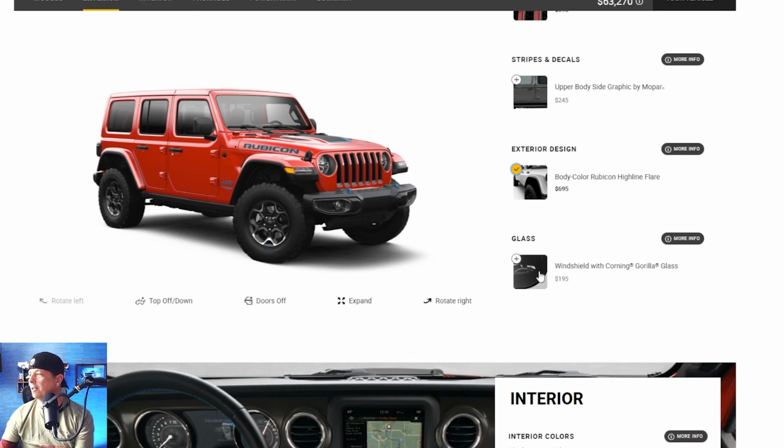Now here's the big one: windshield with Corning Gorilla Glass. Now, Jeeps and Broncos, they have a thing for sucking in rocks coming off of every car on the highway. I've got a chip out of my Bronco now. Fingers crossed, nothing's happened to the Jeep so far. But they're like magnets, especially Jeep, because it's flat glass and it's just prone to rocks just getting sucked right into it, it seems like.